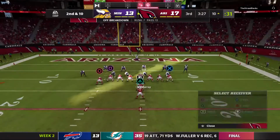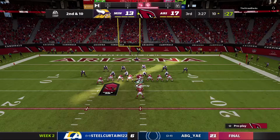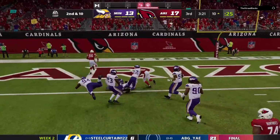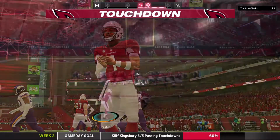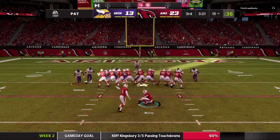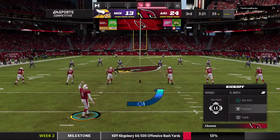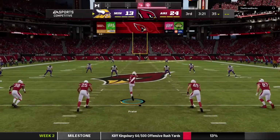Third quarter of a tight football game as we come up on a 2nd and 10. Murray now steps away, and he'll take this one in for the Arizona touchdown. Kyler Murray with touchdown number 3 in the game and 6 on the year. And the Cardinals take the opening kickoff of the third quarter and drive right down the field to extend their lead. Prater for the extra point, and that pushes the lead up to 11.